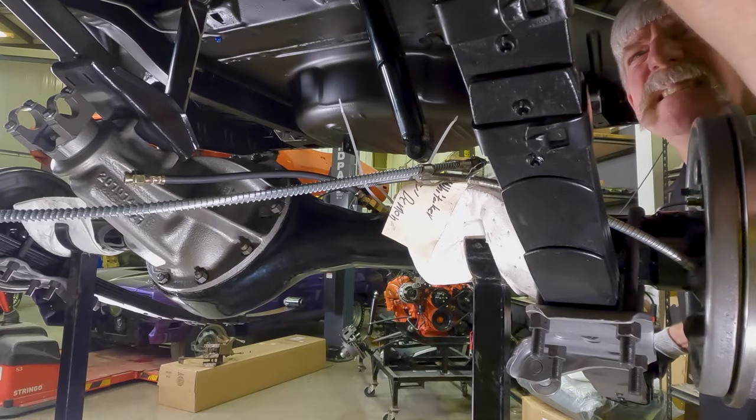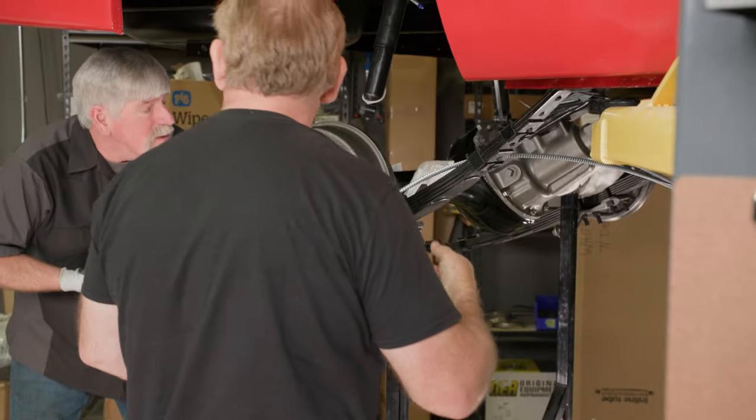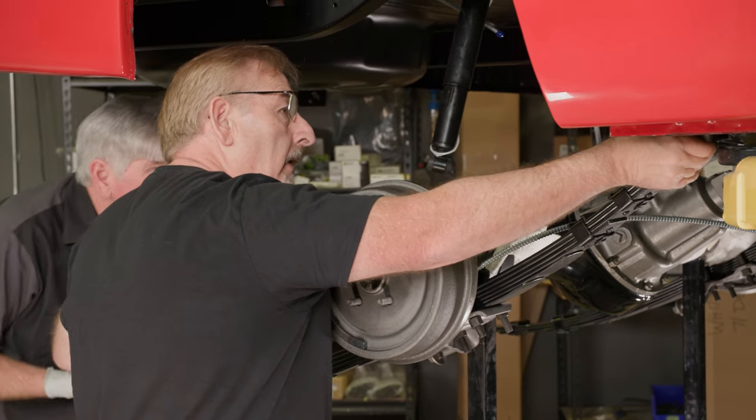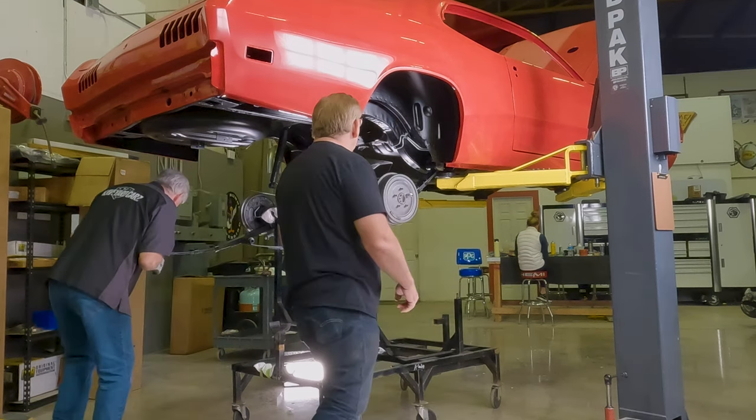Don't do a lot of A-bodies, do we, Rooster? No, this is gonna be a little different. Is yours in? No. Okay, you want to put one in and then we'll get the other one in, or how do you want to do it? This is going to need a twist, so if you want to get your set and put a nut on it, that'll be fine. Okay.